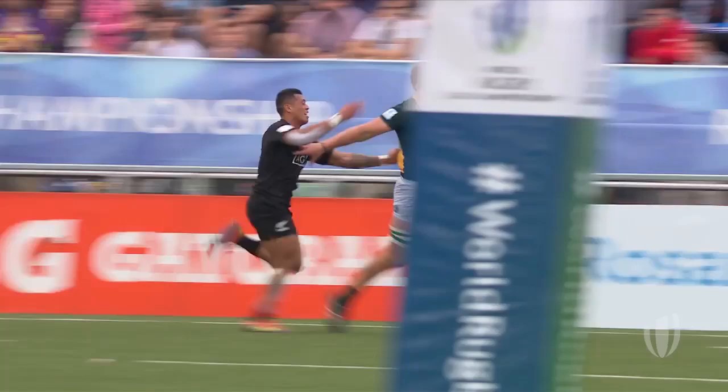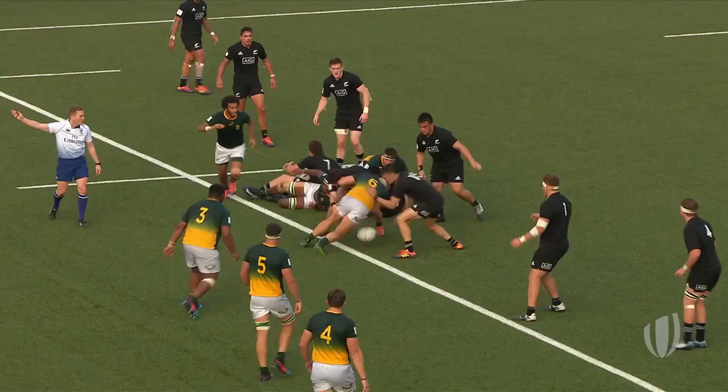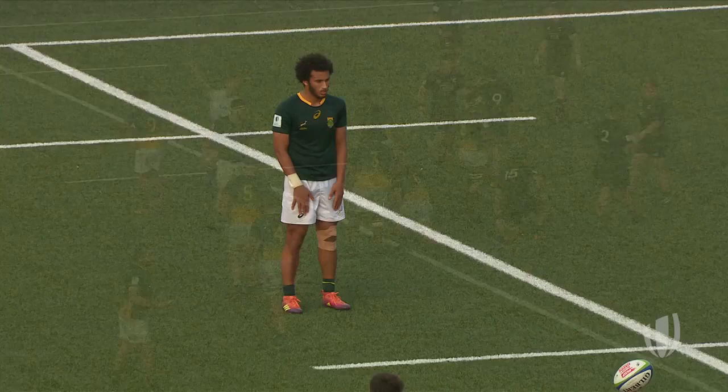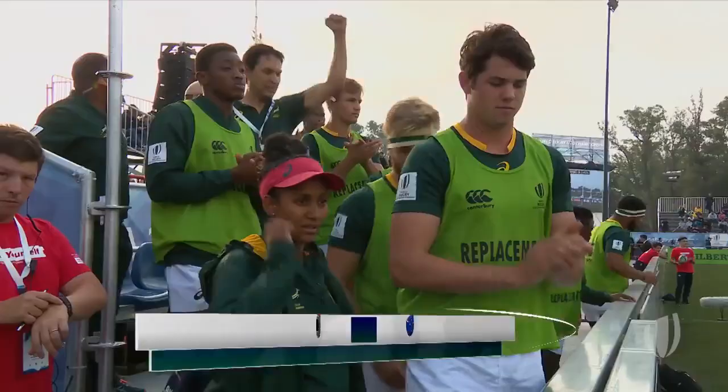Just outside the 22 with Pepsi Buttelezi. Richardson's got to go into nine. He drops that, so there's no advantage going to come from this. And potentially another 3 points on offer. Henrikse strikes it well. It is a great kick, say the South African players. And that will take us to half-time.